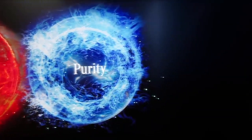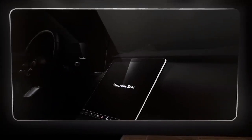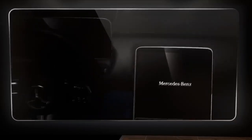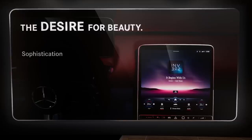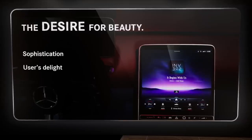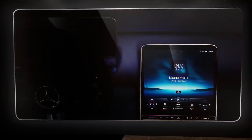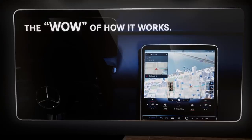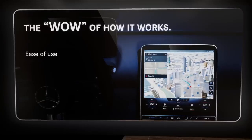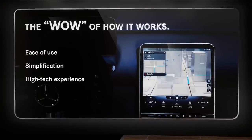Welcome to the new MBUX in the upcoming Mercedes-Benz S-Class. One main asset is the desire for beauty. We focus on sophistication, user delight, and a very luxurious visual style. Besides beauty, I'm convinced that the wow of how it works is highly relevant. Ease of use, simplification, and staging of high tech contribute to the luxury experience.